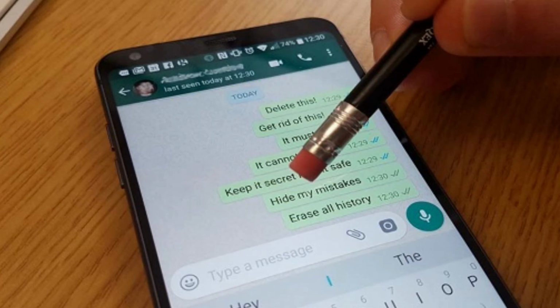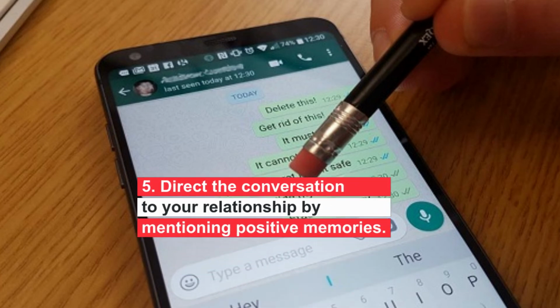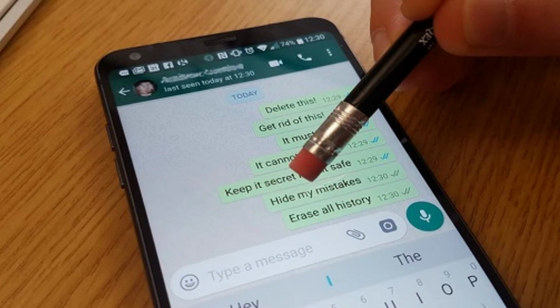5. Direct the conversation to your relationship by mentioning positive memories. Focus on the memories that are pleasing to both of you. These memories will allow both of you to remember the good times you lived when you were together. For example, you can say that you recently went by a restaurant that reminded you of a date you had there. You can also casually mention a song you heard recently that reminded you of a concert you went to. Consider mentioning the feelings you experienced during the occasions you mention. This will make them remember what they felt at that time.